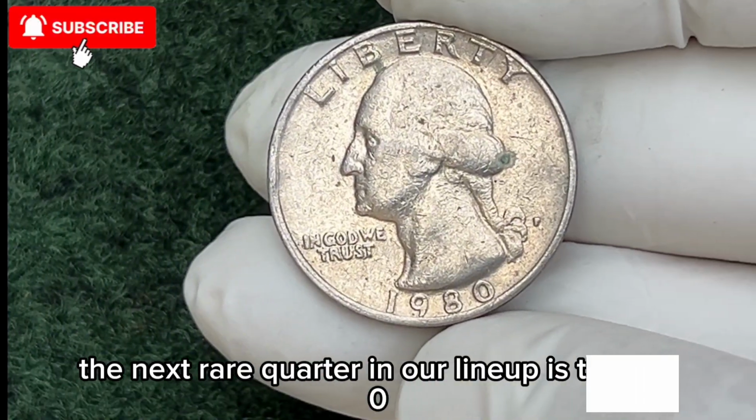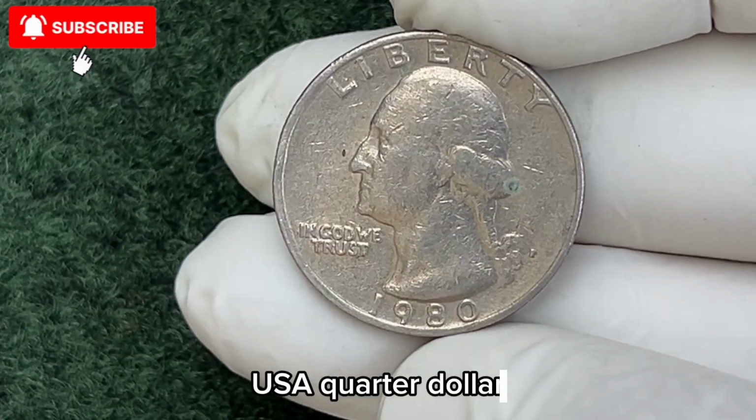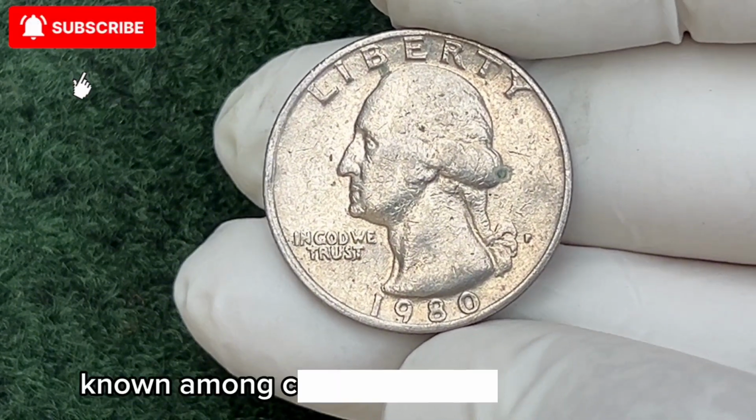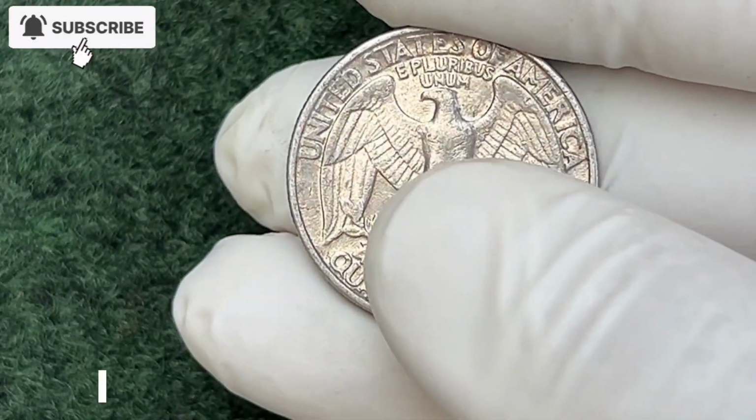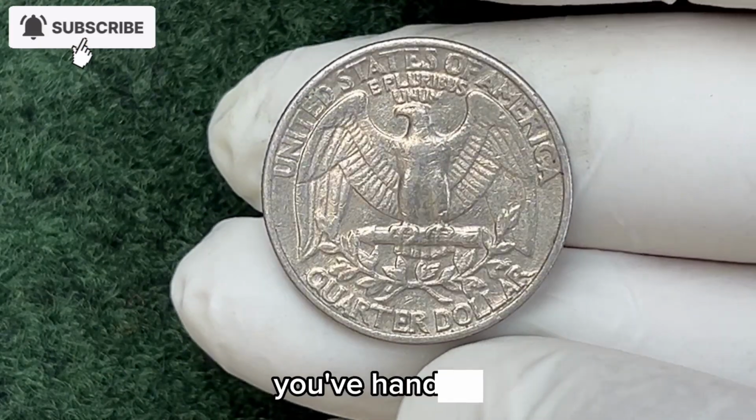The next rare quarter in our lineup is the 1980 USA quarter dollar minted in Philadelphia, known among collectors simply as the 1980 P quarter. At first glance, this coin looks just like any other quarter you've handled.